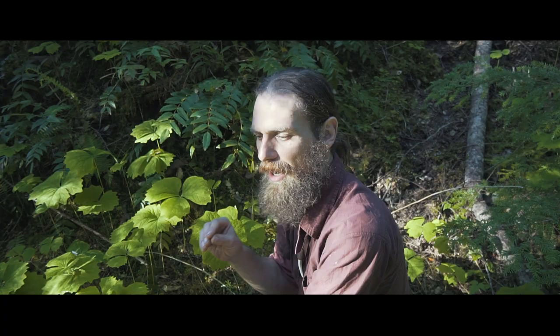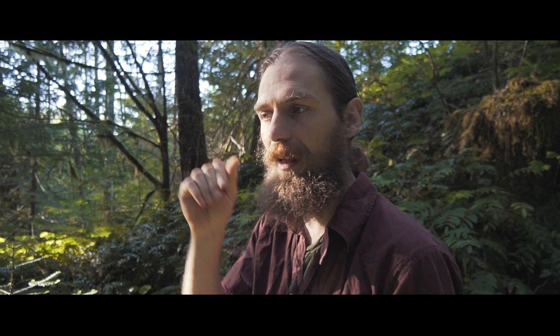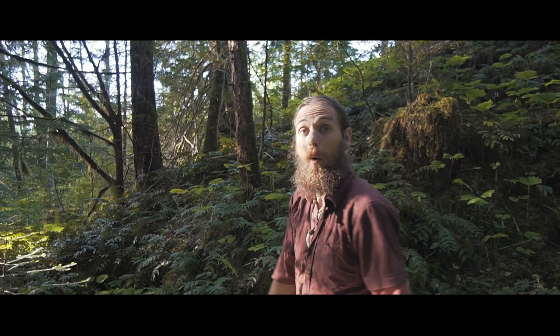So after about a minute or so of trying this vanilla leaf, I can feel it, spicy almost, going up into the top of my palate. This is telling me it definitely has some more medicinal or anti-herbivore compounds. So I'm not going to eat any more of this one. What else can we find?